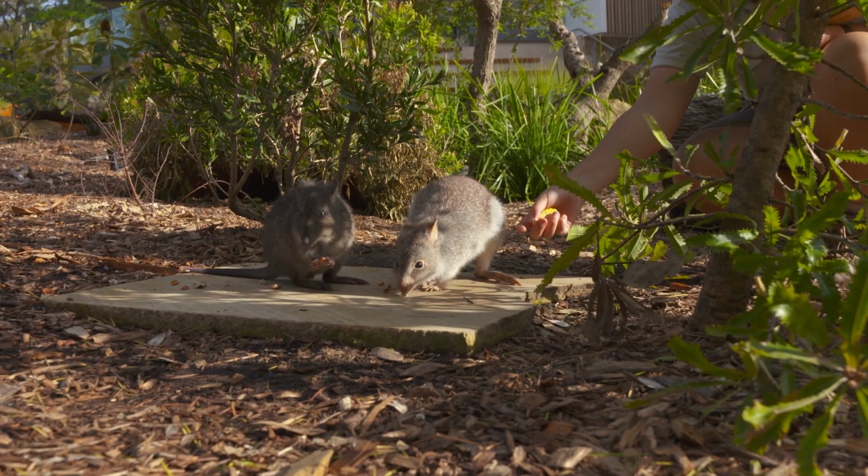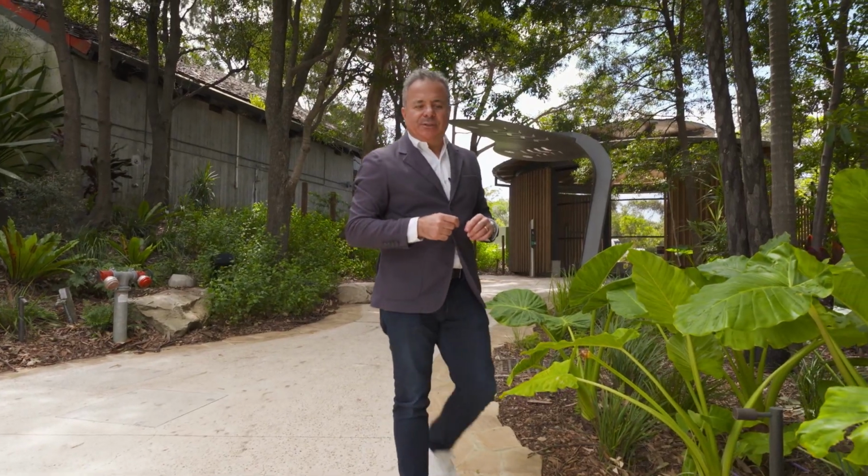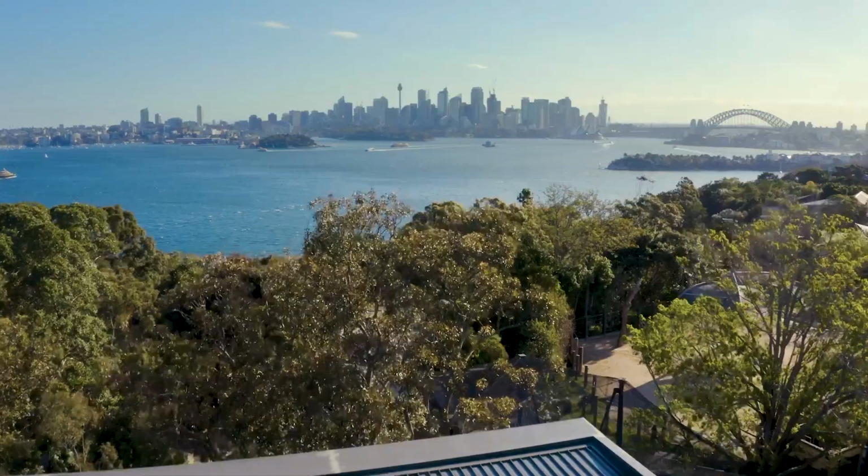Having been set such a challenging task to not only design a remarkable set of buildings, but to also create an experience that is both sustainable and respectful to its place, I believe the design team have really nailed this one.